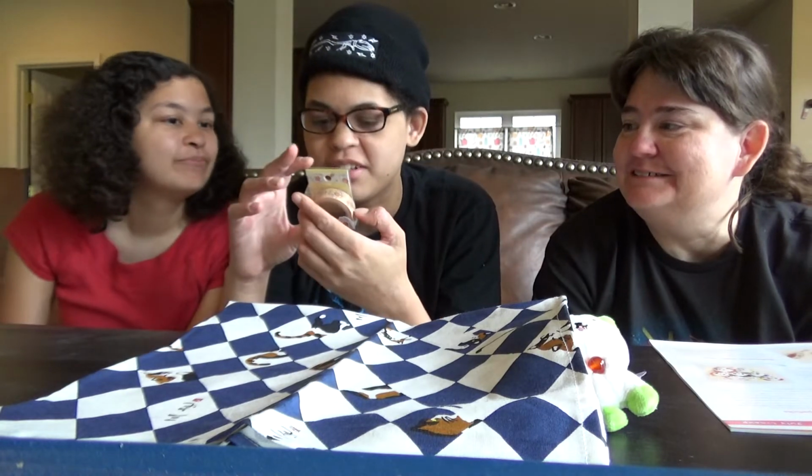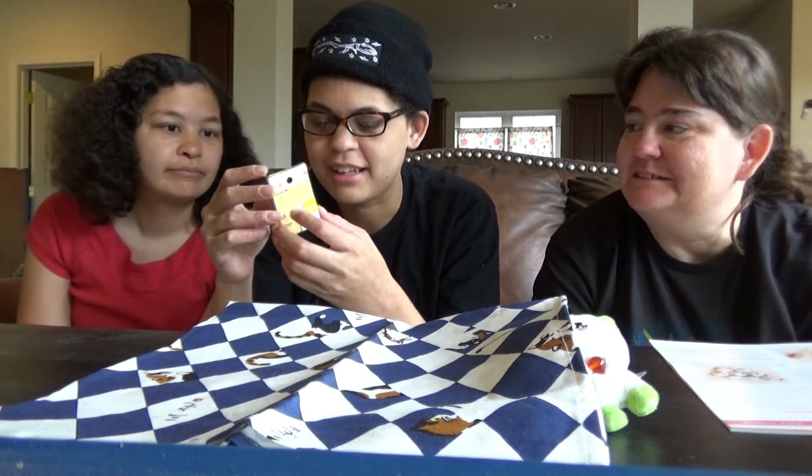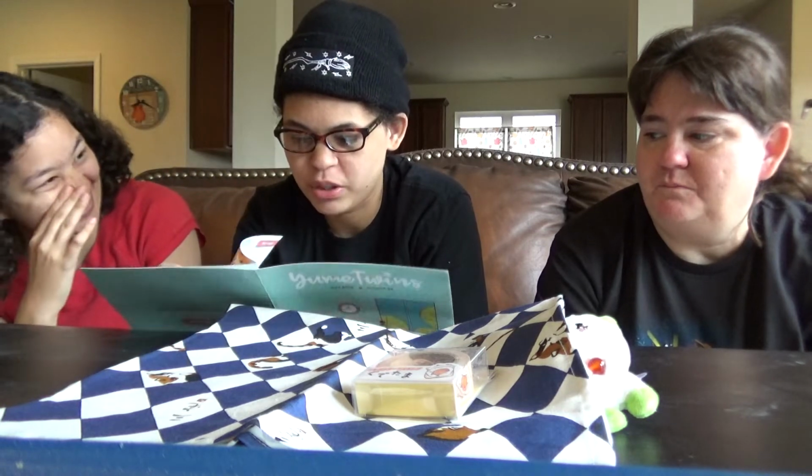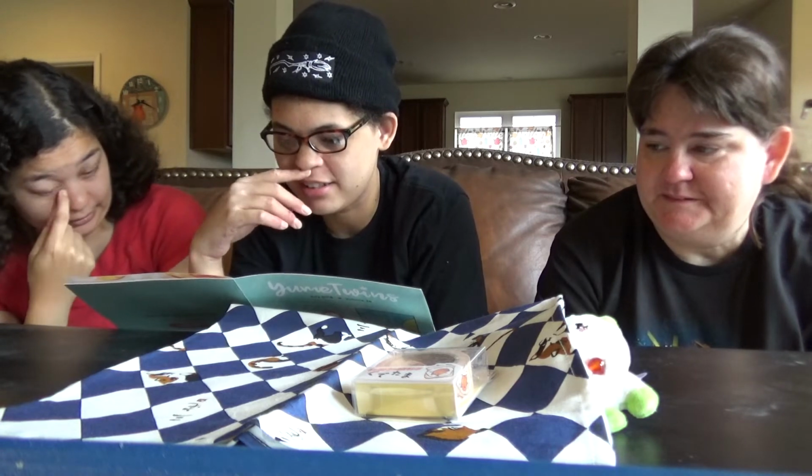Okay, we got Gudetama tape, I think. Yeah. Washi tape. Gudetama washi tape. This stationery item this month is a super cute Gudetama washi tape. You can use this item for scrapbook and journaling, or even as a way to denote what food is in which kawaii container. Have fun decorating and organizing with this licensed Sanrio item.